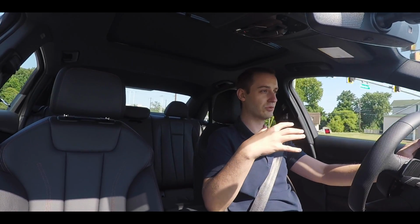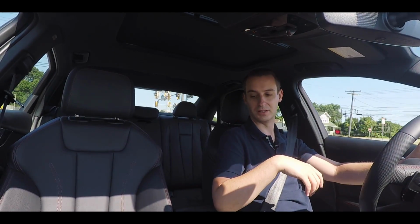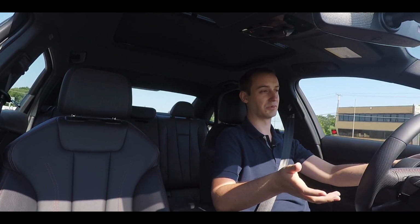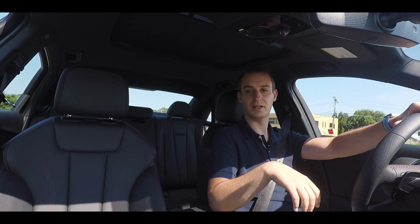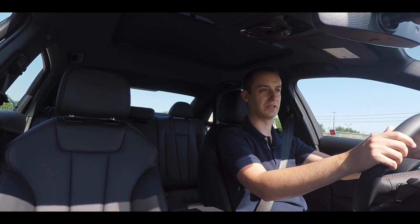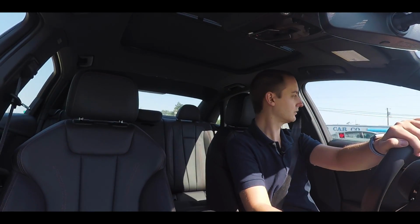It's a lot quieter than my S3. I don't get a lot of that road noise or wind noise, so this feels like a premium car compared to what I'm driving. I'm really surprised that the S3 doesn't feel as premium as this car does. This feels like a luxury car to me, and I'm pretty impressed with it.